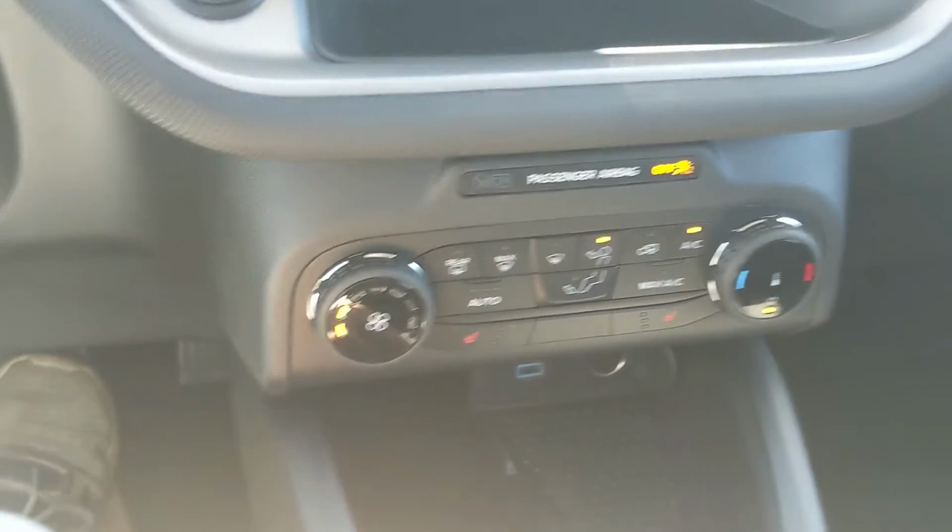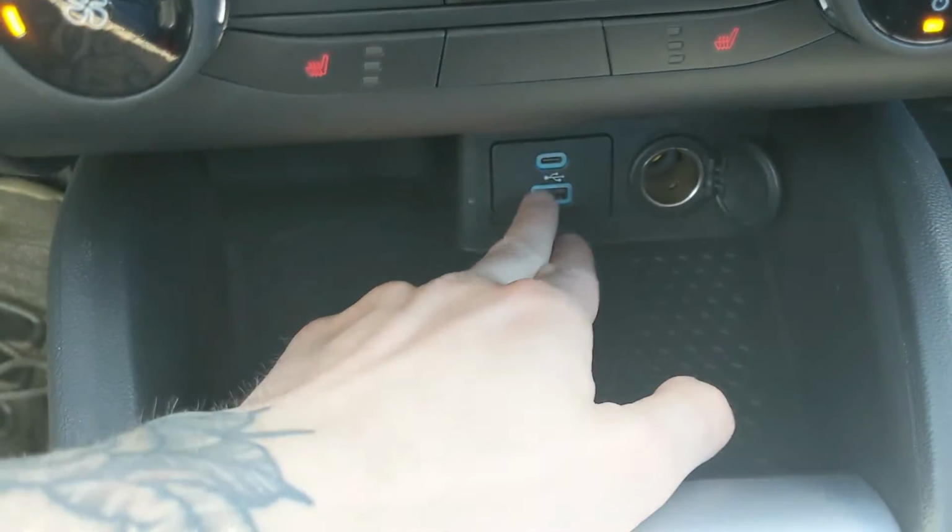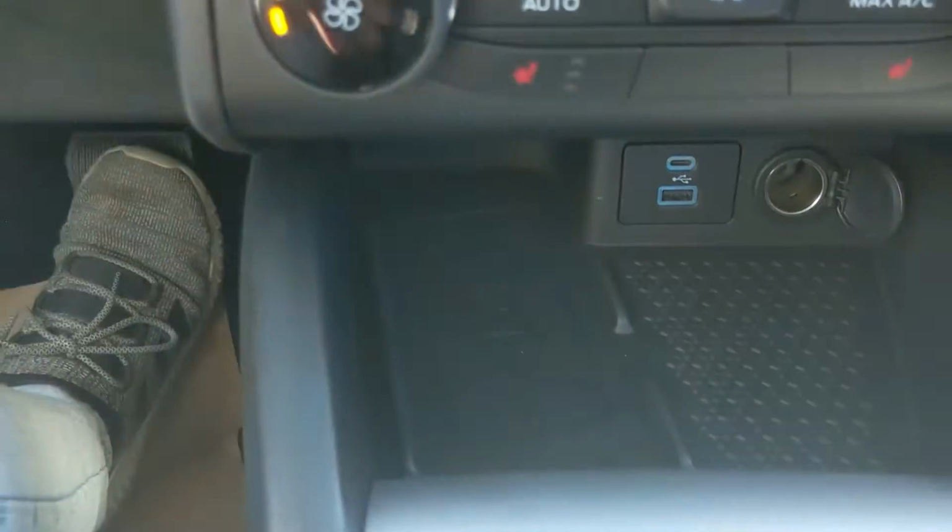Moving down from that, you have a little cubby here, and then your climate controls with heated front seats so you can stay warm. Below that, you have this area with a 12-volt USB, USB-C, and wireless charging pad, so if your phone's compatible, throw it on there to charge.